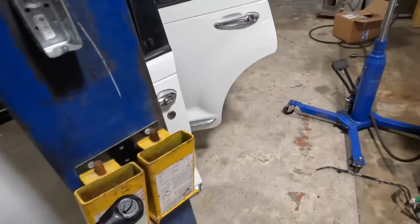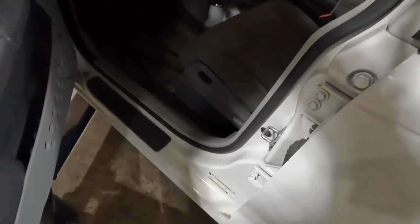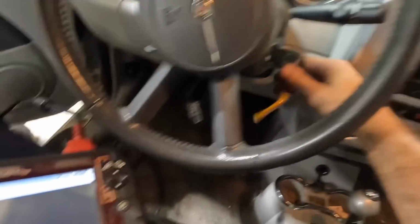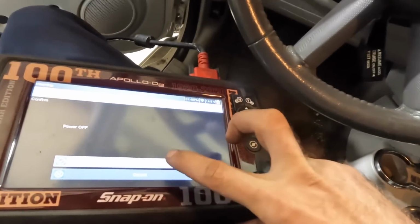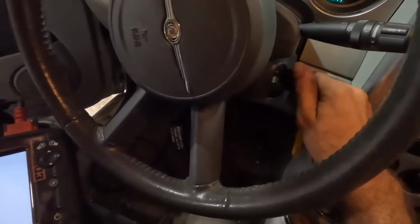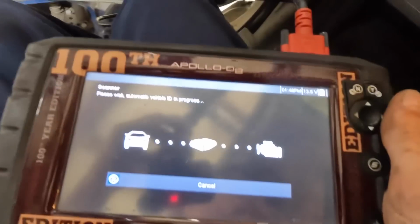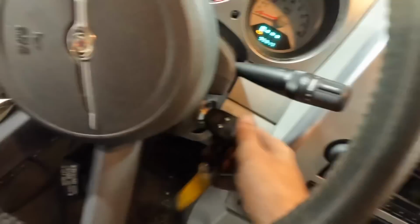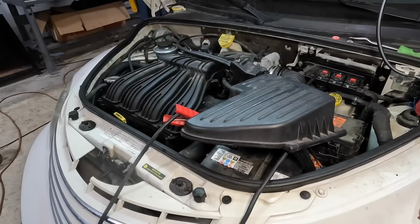Put the tools out of the way. Door. Now, that thing fell off again. Now, let's get back into this ECU. We're gonna shut her down, power that unit off, and we'll restart it. Beep, powering back on. Key on. Let's see if it'll do the automatic identification. Yeah, actually, you know what? Let's skip all that. Start the engine. Aha! It is alive.